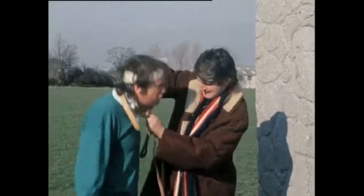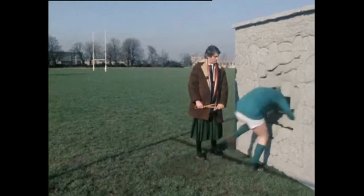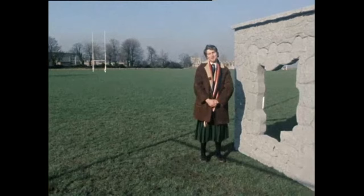Come on, there you go. Come on, go on. Classic prop forward play. Never another thought in his mind. Always going to go straight through the wall.